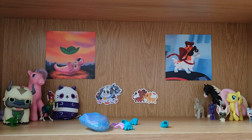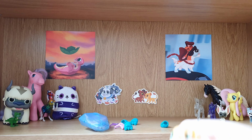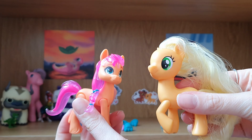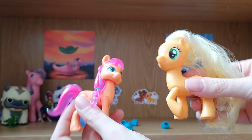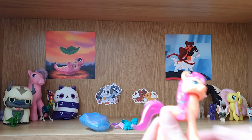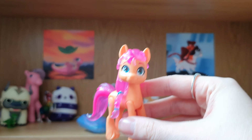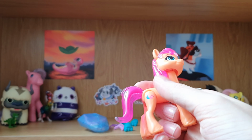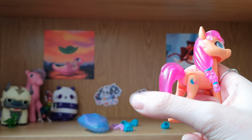She's relatively small compared to the older My Little Ponies. So these actually cost me $7.99, and I got them from Smyths Toys Superstore. I got them online.